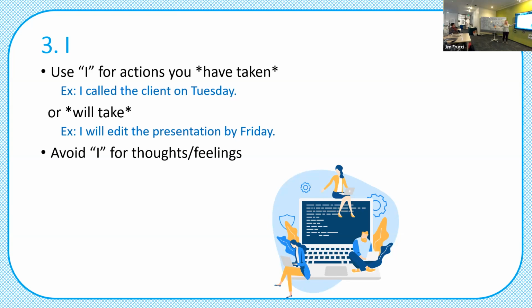What we don't want to do, this always makes me a little bit sad, is use I for thoughts or feelings. I know, I think, I believe. These are normal things to say in conversation, but they are not useful in writing because you are the writer. The entire message is already what you know and think and believe. So we try to avoid I for our thoughts and feelings.